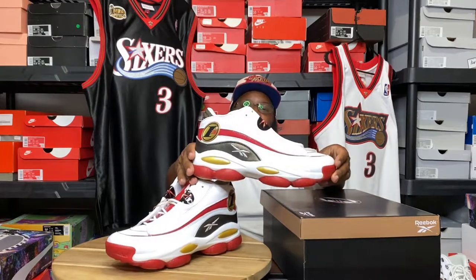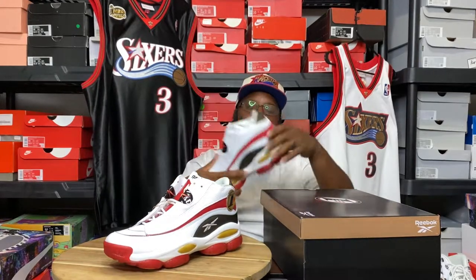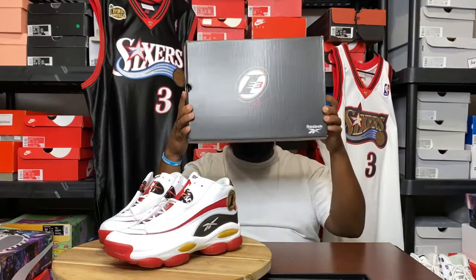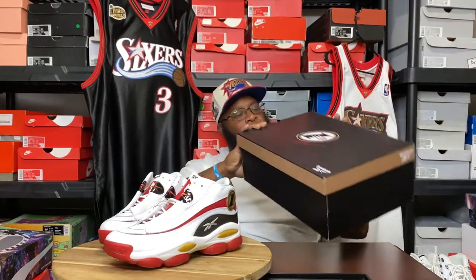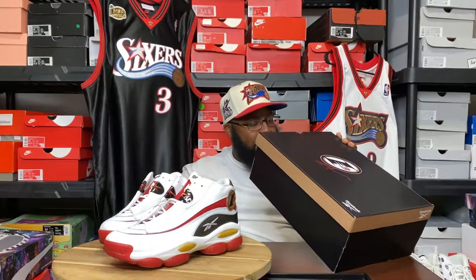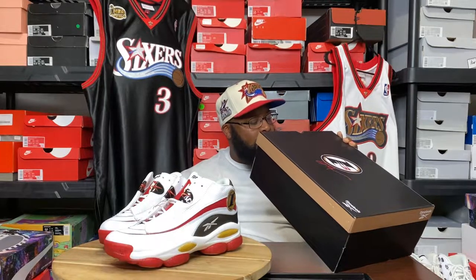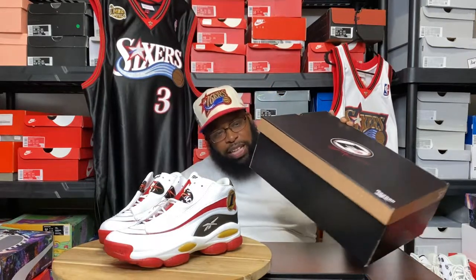But bow, you see the sneakers right here. These are beautiful. I've been waiting for these. I missed the 2018 pair, but I'm glad I finally have them. Let's go ahead and read the box. Nothing special, but that I3 logo, one of the most iconic logos, one of the most iconic players ever. And the label says the Answer DMX in my size, a size 10, and the color code is white, flash red, and black. Got the little hits of gold on it. And these retail pretty high. They retailed for $170. I don't know how to feel about that price point.